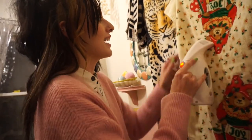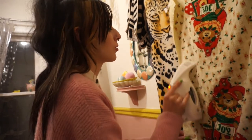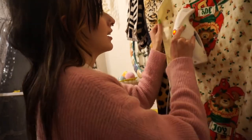So I'm gonna show you how I would prep this little guy and just make him look real cute and crisp. It would be really easy to use an iron on this, but I do not have an iron because my lifestyle just doesn't allow it. Instead, I have a steamer because they're much faster. They kind of do the same thing. But yeah, so I'm gonna be using my steamer for this guy, but also you could totally just use an iron and get it really crisp.